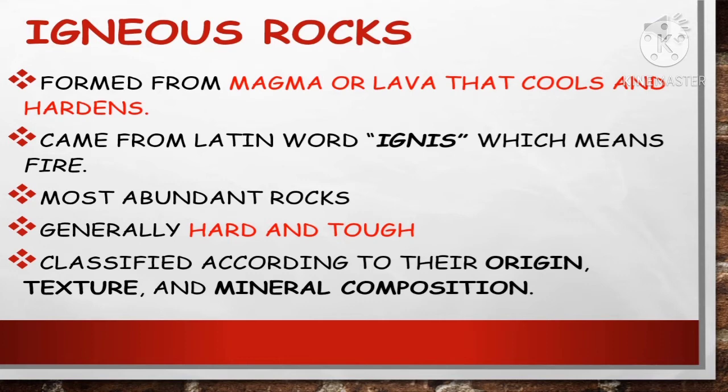It came from the Latin word ignis, which means fire. And these are the most abundant rocks that we have in the crust. Pinakamaraming type of rocks ay ang igneous. So they are generally hard and tough, and classified according to their origin, texture, and mineral composition.